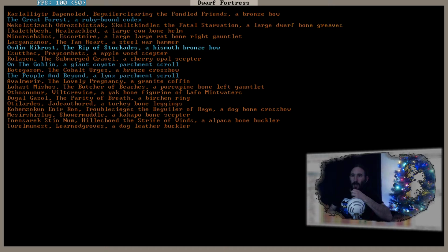There's that steel warhammer we've had for ages. There's the lovely pregnancy, the first item actually created in our fortress. I say item, legendary item. The Butcher of Beaches. We've had a little bit of single gauntlet shenanigans going on as well. I don't know why we keep getting them. Ture Laments, Learned Grooves, a dog leather buckler.